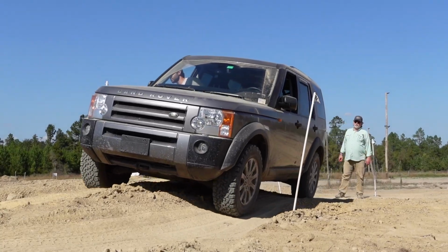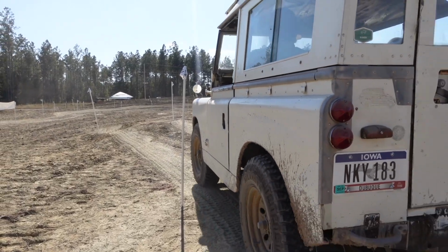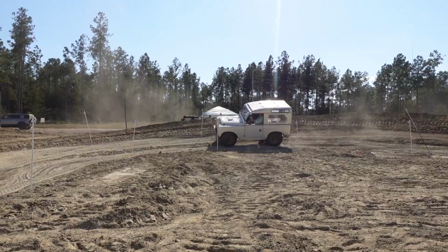So a nice, slow, constant speed is the ticket on this guy. Kind of a fun way to figure out a little bit of car control.